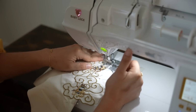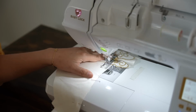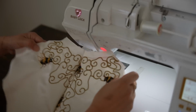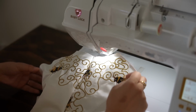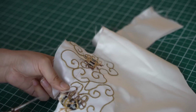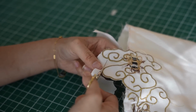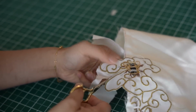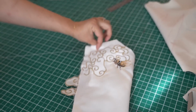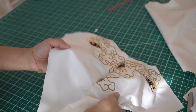I then sewed the back together, except for around the cloud itself. For the cloud portion that went past the midline, I cut it as close to the embroidery as possible using tiny embroidery scissors into the seam allowance all the way to the seam itself. I then flipped the cloud over so that the right side was out.